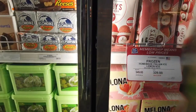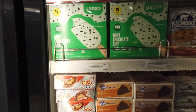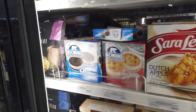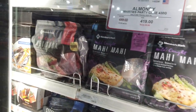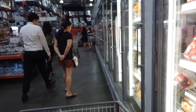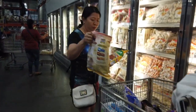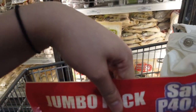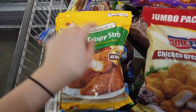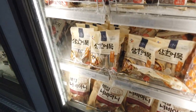Oh, Ate Vic, na-miss mo na ba to? Yung buko pandan? Ayaw mo? Grabe ka. Ooh, mint chocolate chip. And Oreo. What is that? Nuggets. Crispy strips, chicken breast. Ate Vic, gusto ko nito. Lutuin natin.